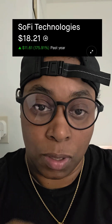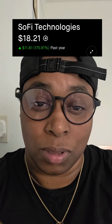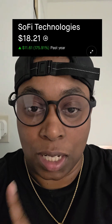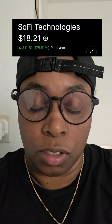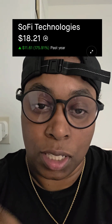This is definitely going to be making its way back to those 20s. I've been trading SoFi since it was like $6, $7, okay? A couple of dollars. And I've been holding shares since it was a couple of dollars. So this is definitely one of those long-term investments that I look to continue to put into. But as far as trading, I also look to trade it, but this is one you gotta hold, let it do its thing so that you can see your best profit.